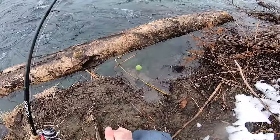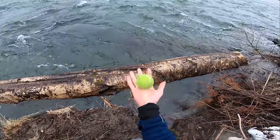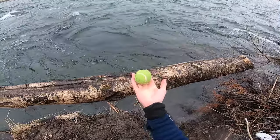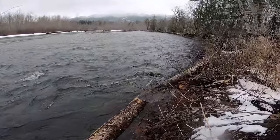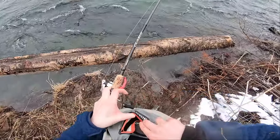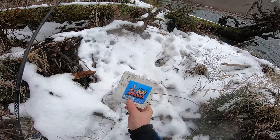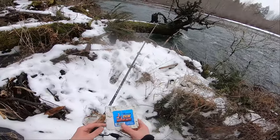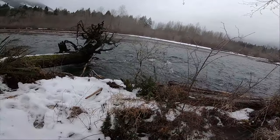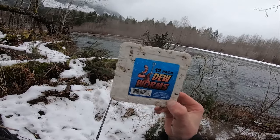Well, it looks like someone was playing with their dog upstream and the dog lost his ball. Aw. Poor dog. There's some dew worms right there. I don't know if you remember us talking about earlier that this is a single barbless only river. It's also a bait ban river, so that is wowee.